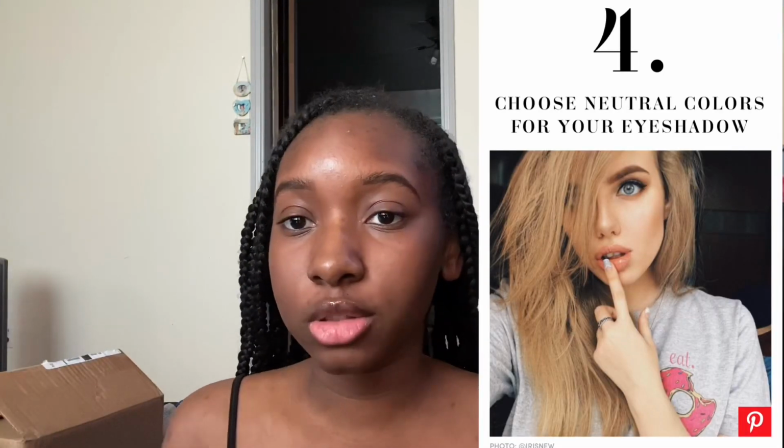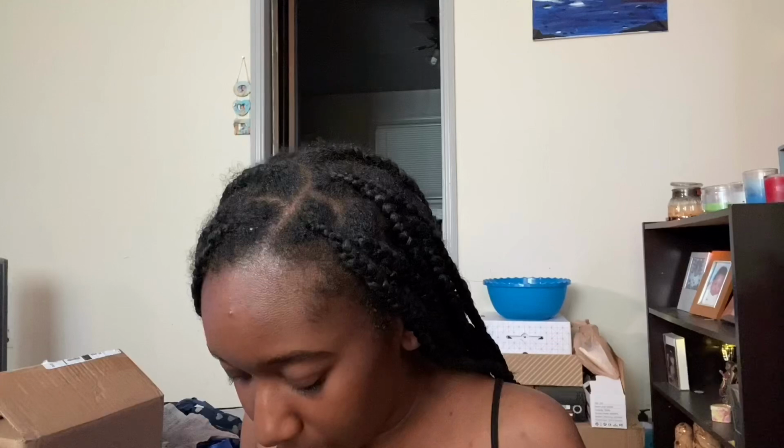Okay, so tip number 4. I don't even wear eyeshadow, but this tip is to use neutral eye colors for your eyeshadow. I usually don't even wear eyeshadow if I'm being honest, but more low-key tones give off a more mature look. It's not even an eyeshadow, it's part of the Black Radiance contour palette in medium to dark. This is the powdered one, and I'm just gonna take this brown shade over here.